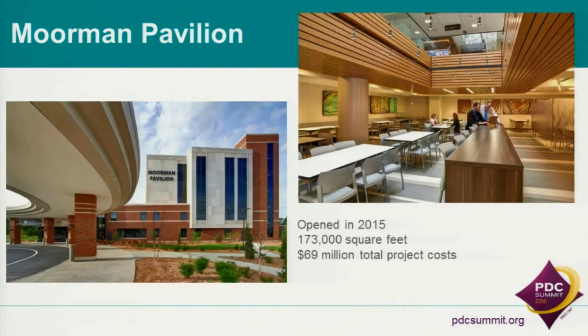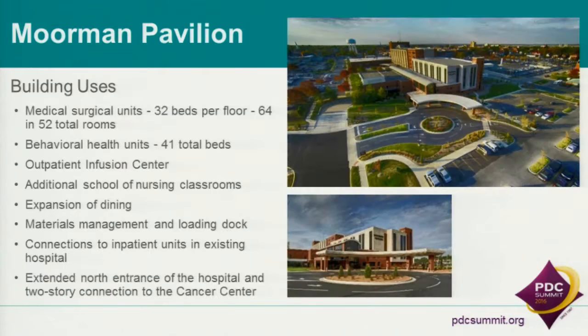This is just a couple of shots of the Moorman Pavilion. The Moorman family has been in Quincy for a long time and made major donations for making this project happen. It's about 173,000 square feet and $69 million for the total project costs.